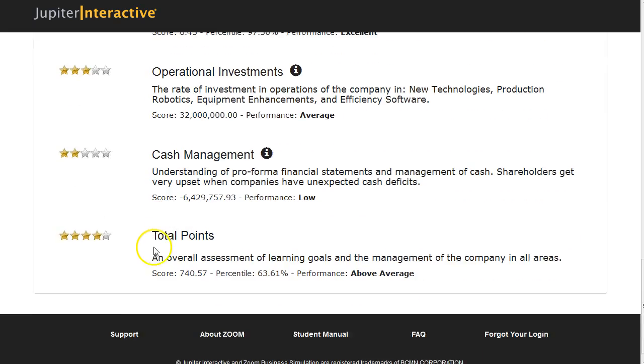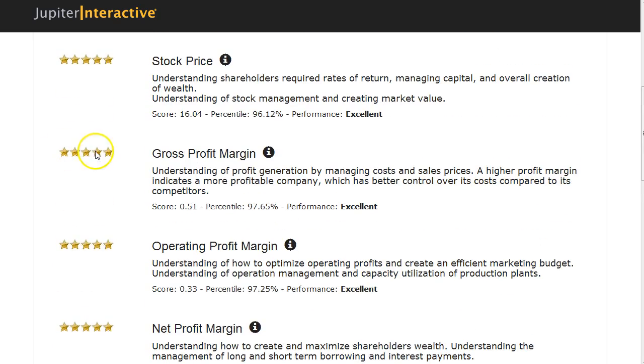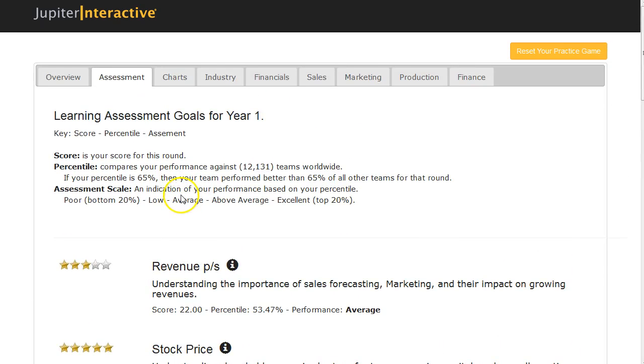So here's a good way to review what you've done: how many stars you've got, your percentile rank, which shows you how well you've done compared to past players, and your performance, and suggestions to improve. So I suggest everybody who didn't do well spend some time on this page to look at that.